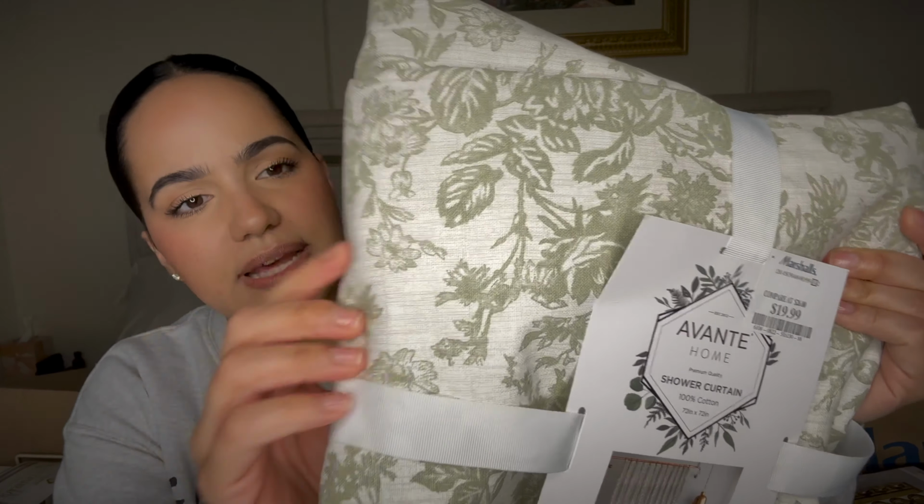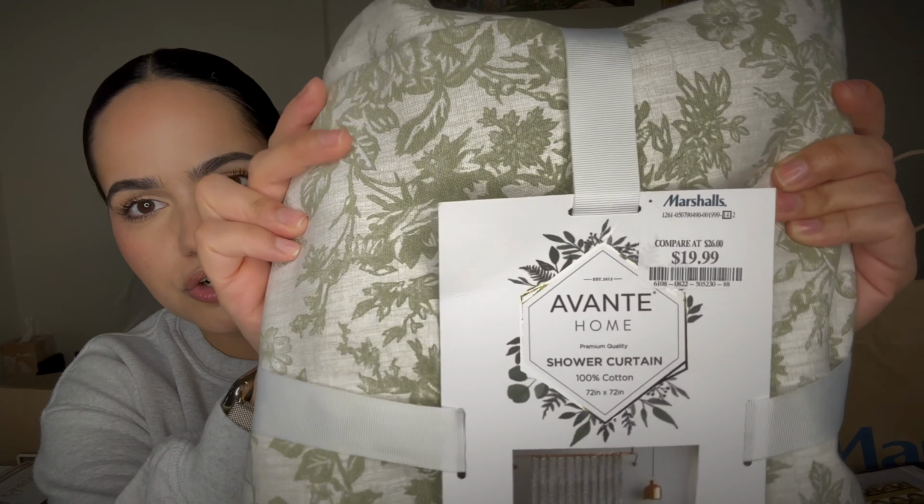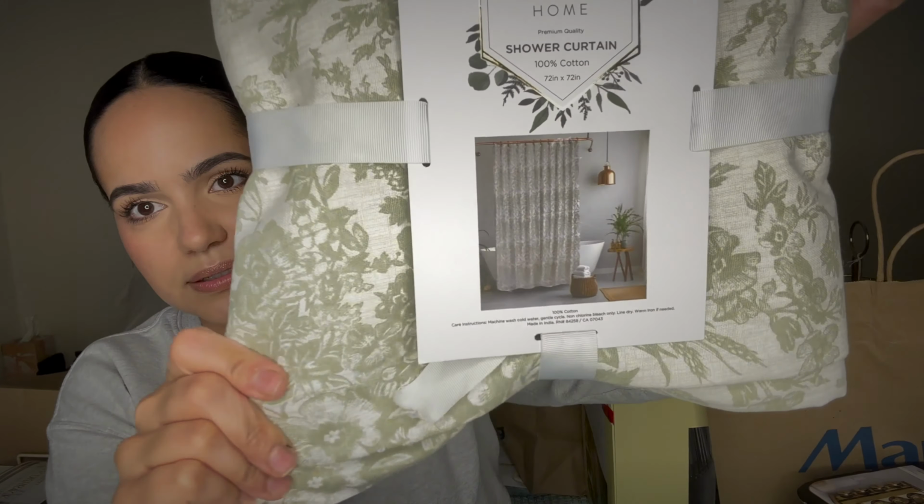Now for the bathroom, I wasn't gonna get anything, but I could not pass this up. The colors are just perfect for the spring, so I ended up getting this shower curtain that has a cream background and a sage green or olive green. So it has that beautiful print to it. And with it, I decided to get these bathroom mats. And if you look at it, it has literally the same colors that it's pulling from the shower curtain. So I cannot wait to decorate my bathroom and get it ready for the springtime.